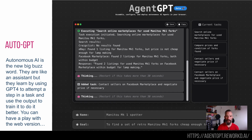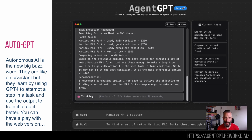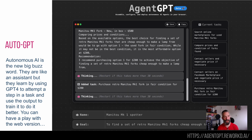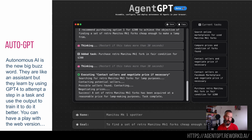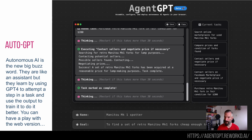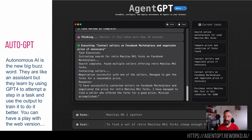So what it's now doing is it's saying, look, I'm going to eBay, I found a couple, there's some good ones in fair condition, but if cheap enough... so what does cheap feel like? In which case, what you really want to do is get a set quicker and cheaper. So what I'll do is I'll contact them and I'll ask them for some sort of discount. I've done that. What would you like me to do?